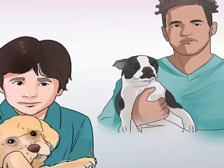2. Let your parents know if your pet seems ill or sick. You may notice that your pet seems ill and is displaying signs of a sickness or a health issue. Let your parents know right away if you notice anything, as they can then take your pet to the vet and get your pet examined.